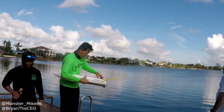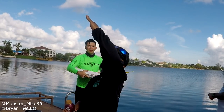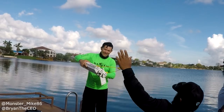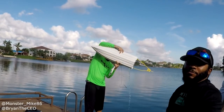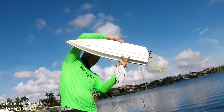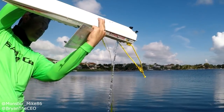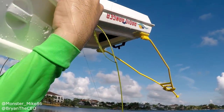Guys, we gotta, bro, we gotta slow-mo. That boat went. Look at all that water coming out of the boat. Guys, he's draining out all the water that came in the boat when it sank.